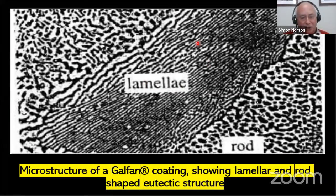This is what the microstructure looks like. Again, aluminium plays a role. However, the way in which this corrodes is quite different to alu-zinc, in that you've got two separate microstructures here, one of an aluminium-rich area, another a zinc-rich area.